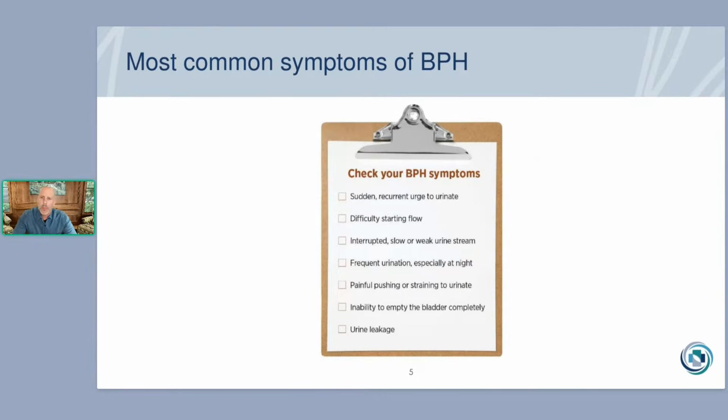The most common symptoms of BPH are the sudden and recurrent urge to urinate. You're having to go to the bathroom frequently. Difficulty starting flow. It can take a while for the bladder to build up enough pressure for you to excrete urine. Interrupted, slow or weak stream. Getting up at night to use the bathroom can be obviously particularly bothersome for most people. As the bladder has to work harder, and you have to push or strain to urinate, it can become painful. And you can feel like you're not completely emptying your bladder.